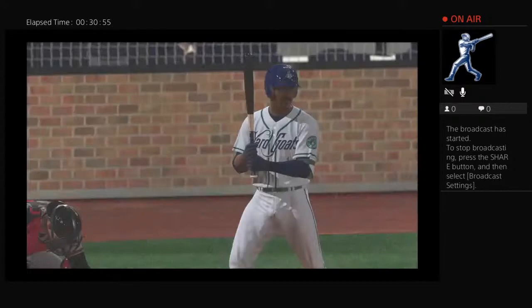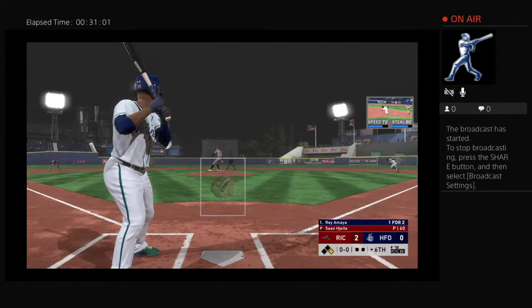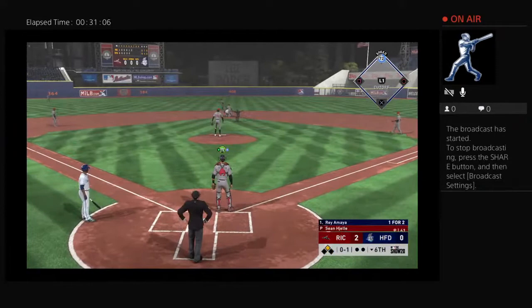So the lineup flips over and digging in, Ray Amaya. He's ready. Here's the first offering. Mike to throw down. Not in time as he steals second. So they still haven't picked up an extra base hit.